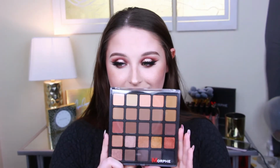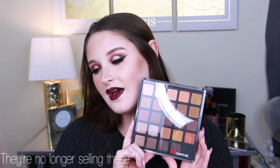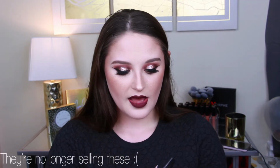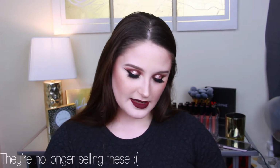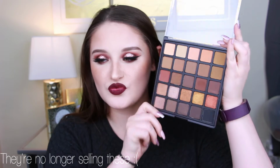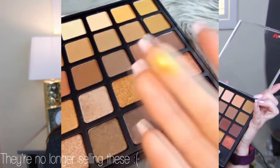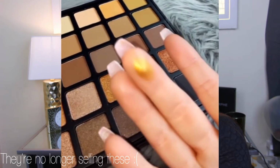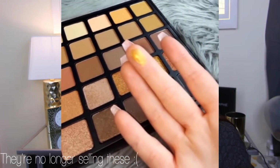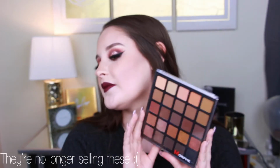Okay, and this is a new one. When I got on the Morphe site, I saw that they came out with these palettes. Oh, it's gonna be all glary. They came out with two of them, the bronze palette and the copper spice palette. This is the copper spice palette. This is seriously such a true coppery. I'm obsessed with these shimmer colors. These are almost as good as the Makeup Geek foiled eyeshadows, and those are my favorite shimmery eyeshadows of all time. This is gonna be part of my little Morphe haul.